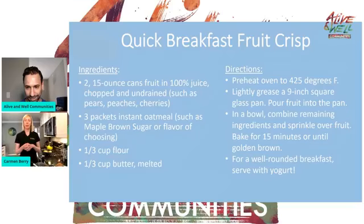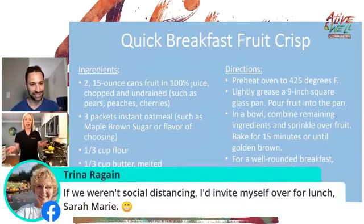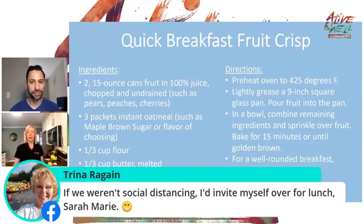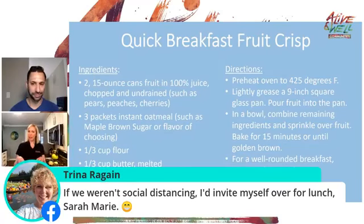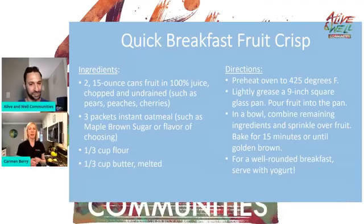So you dump your fruit into a baking dish, like a 9-inch square glass baking dish, and then you can dump the liquid in as well, and then you top that crumbly topping that you made with instant oatmeal packets, and you bake it at 425 for about 15 minutes until it's golden brown, and it's really delicious if you serve it with some yogurt.